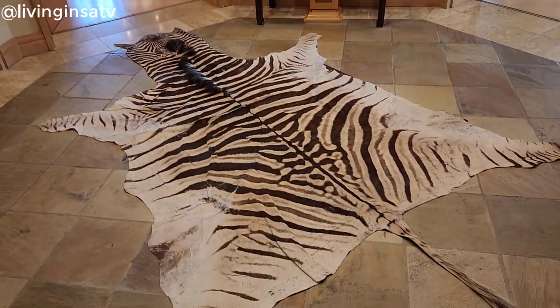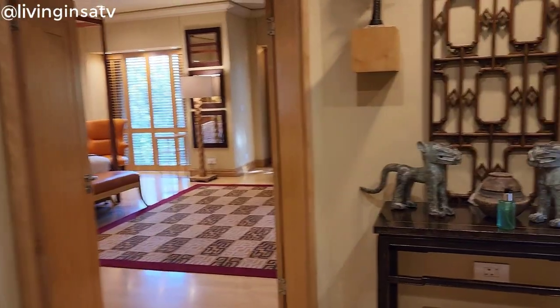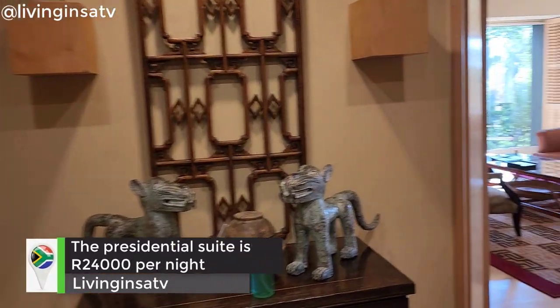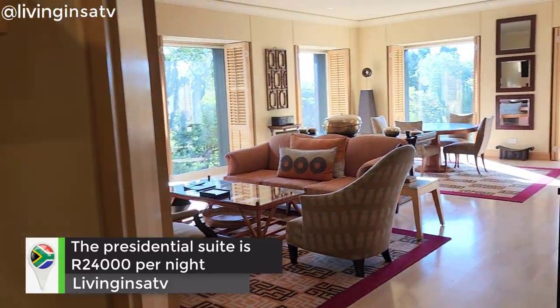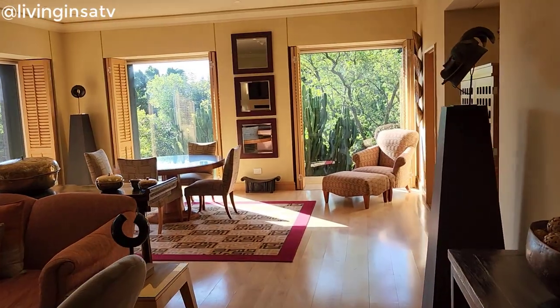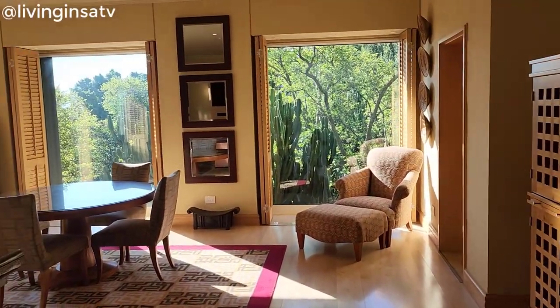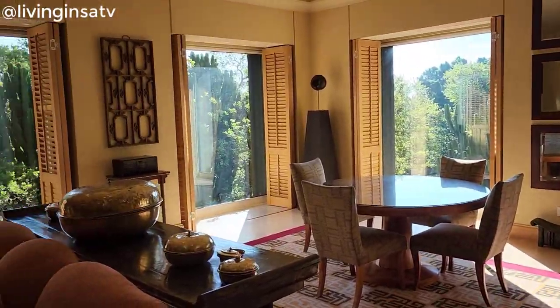Okay, as you can see, this is a presidential suite, which is 24,000 per night. The one that we saw previously was around 10,800 per night.